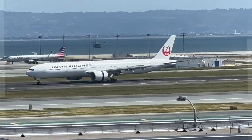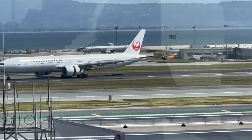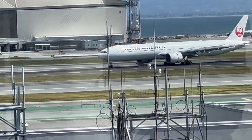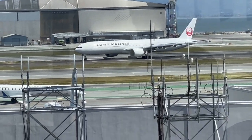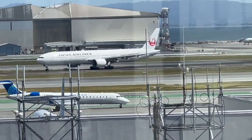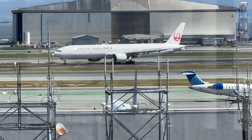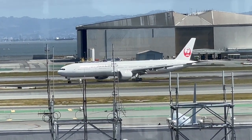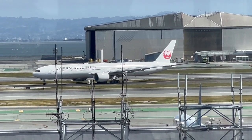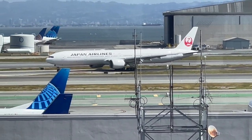The Japan Airlines Boeing 777-2. Oh wait, that's not a 200. That's a Boeing 777-300ER. I think she arrived from, if I were to take a guess, I think that's Tokyo Haneda. I might pull up a text if I'm wrong, but there she is. I always think of ANA when it comes to Japanese airlines, but we got a JAL Boeing 777-300ER arriving at some airport in Tokyo.